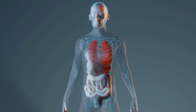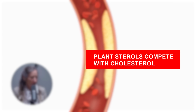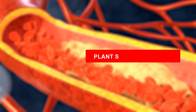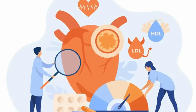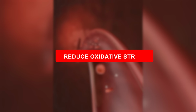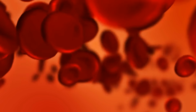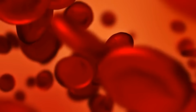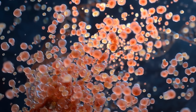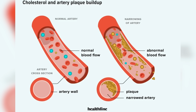How this helps your arteries can be seen in 3 linked actions. First, the unsaturated fats and plant sterols compete with cholesterol in the gut and reduce LDL absorption and production. That produces measurable falls in LDL cholesterol over months when people stick with the swap. Second, the vitamin E and other antioxidants reduce oxidative stress in vessel walls. Oxidative stress makes LDL particles more likely to damage the inner lining of an artery and start plaque formation. By lowering that stress, you slow one of the earliest steps in plaque development.